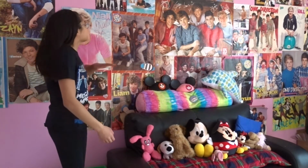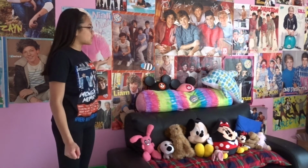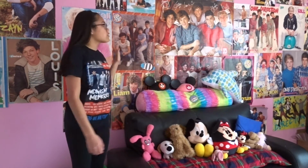Over here is my One Direction wall. As you can see, I am a huge fan. I am wearing their t-shirts. And yeah, all these posters are like outdated. They're all from like 2012. And even before that, because they never update their posters. So these are just all the posters I have collected for the 2 years I have been collecting them.